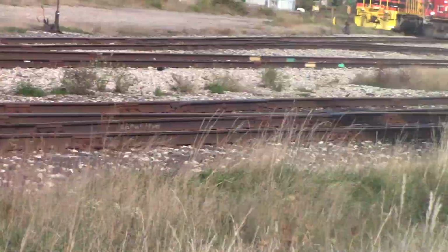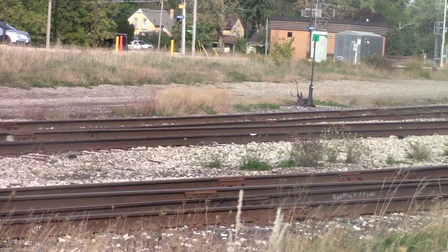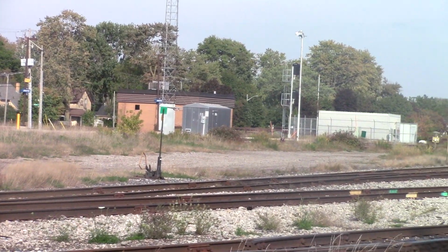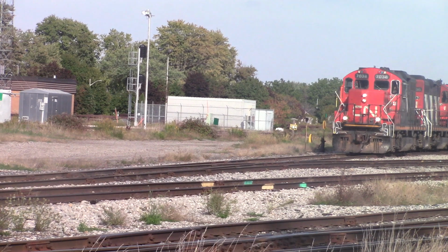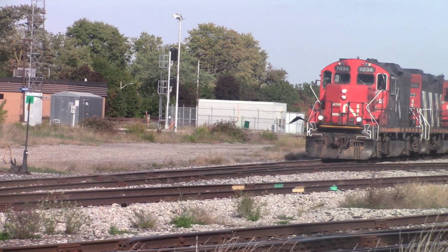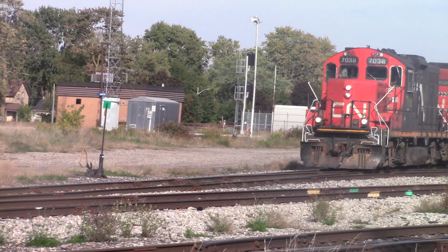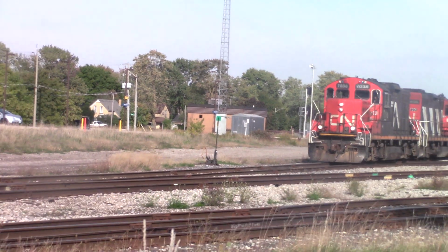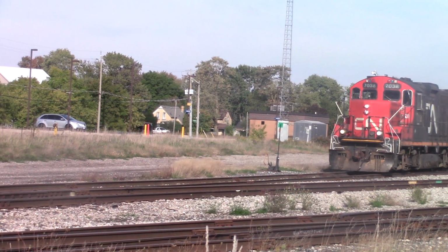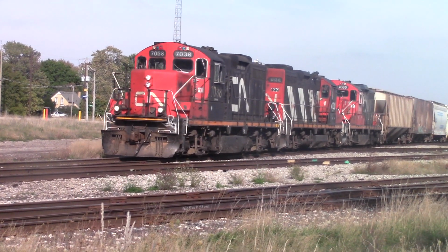Back to the Pterodactyl. 568 is here with 7038, 4130, and 7080. I'm over here today because my favorite CN engineer is right over here on this side.